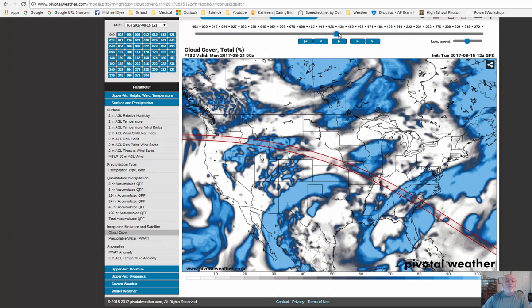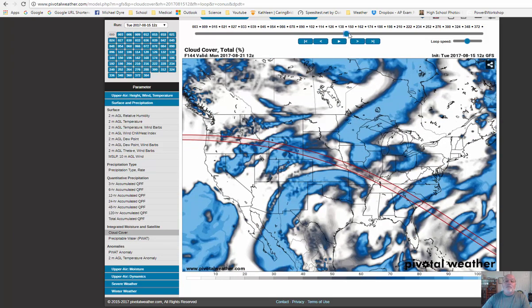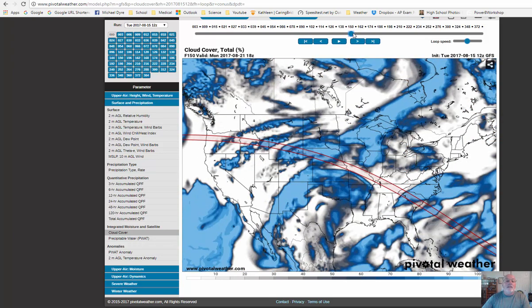I had it on the 21st, but if I move this thing around, there's the 12th, and there's the 18th, 18 Zulu, and this is about when the eclipse will be zooming across, a little bit before this, and it'll exit a little bit after that. But the blue is cloud cover. You can see light blue sort of in this direction, 100% cloud cover, and it gets lighter as you go through. The grays are in the 30s, 50s, 20s, and you really want to be in this bright white.